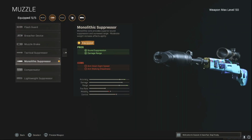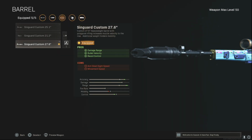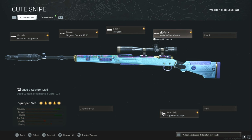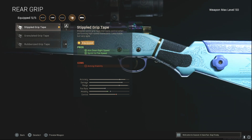First of all, monolithic suppressor for that sound suppression and damage range, of course. The 27.6-inch barrel, again, damage range, bullet velocity. Bullet velocity is more important out of the two there. Then tac laser for faster aim down sights, variable zoom scope, because that's the one that I enjoy, and finally the Stippy Grippy for that faster aim down sights and faster sprint out time.